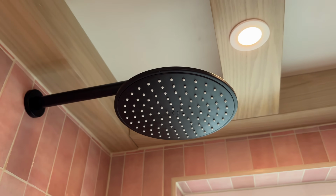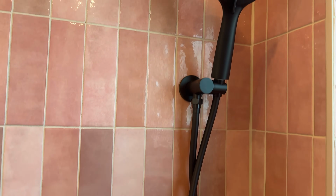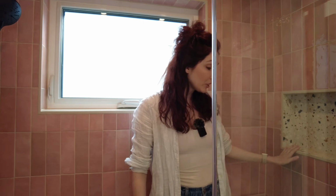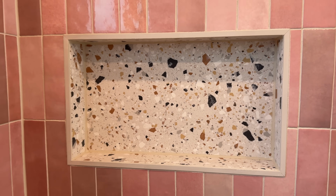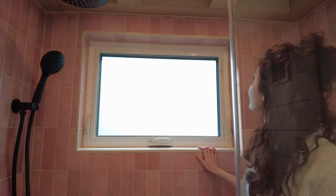But we did the overhead rainfall faucet, and then also this wand here that we can take off, which is going to be perfect for bathing our dog, honestly. And yeah, I'm just so happy with how it turned out. So much storage space again, so much room to put all of our products, everything like that. The custom tile insert in the drain looks amazing. The windowsill is perfect. We're just so happy with how it turned out.